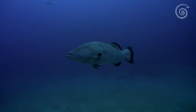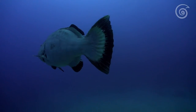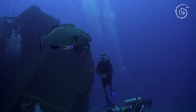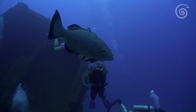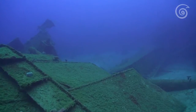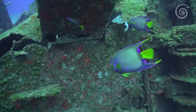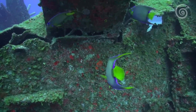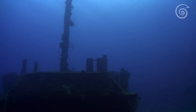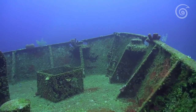Aguila is also famous for the giant black groupers that have made this area their home. The groupers are definitely not shy. The top of the Aguila's bow is at 80 feet, making it the perfect midway point to your dive.